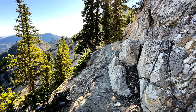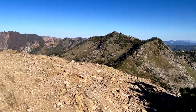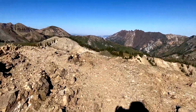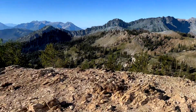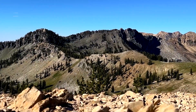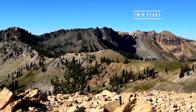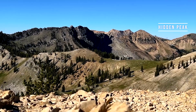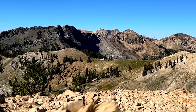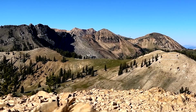Tough little spot on the trail, but made it up, and now we make our way to our first destination today, which is Sunset Peak. A bunch of peaks here: Eagle Peak, East Castle, Devil's Castle, Twin Peaks there in the background, Sugarloaf Mountain, Peak 10517, there's Hidden Peak near Snowbird, and finally Mount Baldy and Point Supreme. Okay, made it to the top of Sunset.